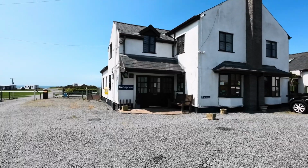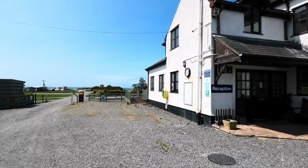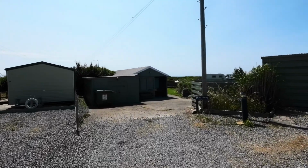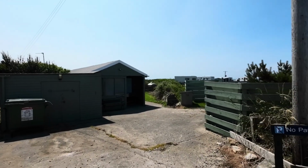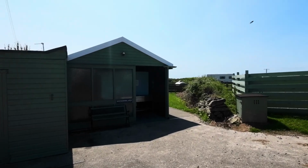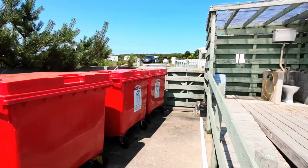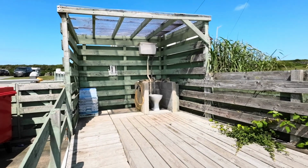That was closed when I tried to call in, but we have got the barrier code which they give us in the email. I'm guessing this is the basic facilities down here. You've got a dish washing area in front. Let's just have a look here. These are recycle bins, and it looks like that's where you empty your toilet waste.